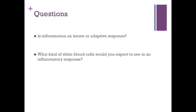My first question is, is inflammation an innate or adaptive response? And my second question is, what kind of white blood cells would you expect to see in an inflammatory response? This is part of the later experiments that they did that I did not include in my presentation.